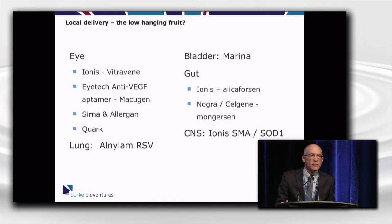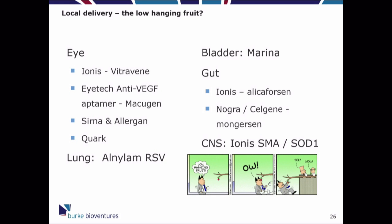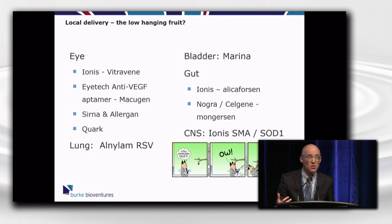The problem with local delivery is that oftentimes the low-hanging fruit turns out not to be that rewarding. In fact, many of these products have not been very successful, and I would argue, I don't have time to go into the details, that for more than half of the things on this list, the preclinical data supporting them was all based on nonspecific effects. So the problem with local delivery is if you're in the mood to cut corners and get things done as quickly as possible, it's easy to cut corners on the mechanistic part, and that can lead to disappointment in clinical translation.